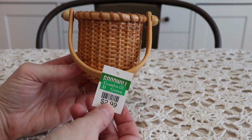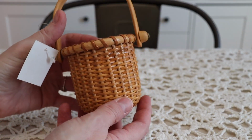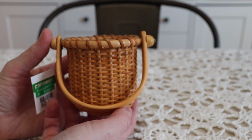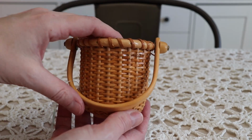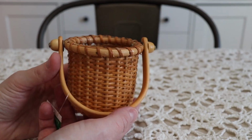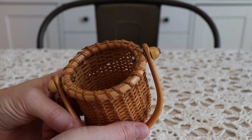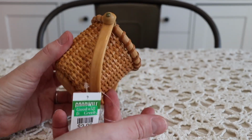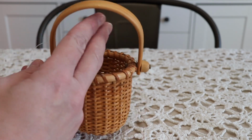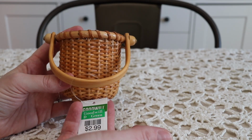I brought home this little Nantucket basket. It was $2.99. I love this style basket specifically. I don't know why, just that Nantucket, New England style I love so much. It's absolutely gorgeous. They did have two. I grabbed the darker of the two, the one with the more patina, because that's what I like. I like the age to it. And I thought these would be really cute to hang from my peg rail in my kitchen. So that is what I brought this home for.